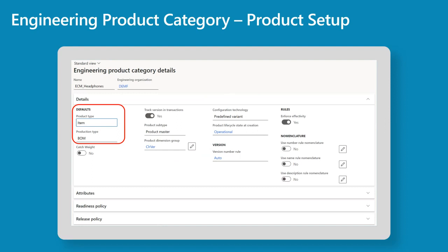The second option is planning item. If it is set to planning item, you can use this engineering category to do formula change management for planning items. Planning items use formulas and they resemble formula items, but they are used to produce only co-products and byproducts, not the finished products.